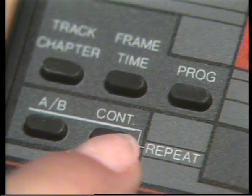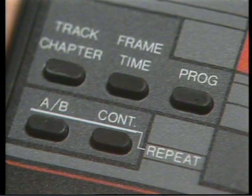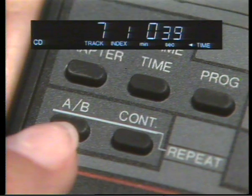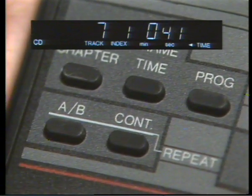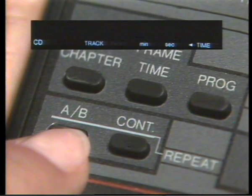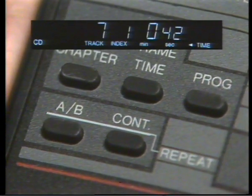Simply press repeat. It is also possible to repeat only a certain section of a title, a chorus perhaps, or a particular theme, by pressing the AB button to mark the start of the section, and by pressing it again at the end of the section. Now you can repeat that section as often as you like.